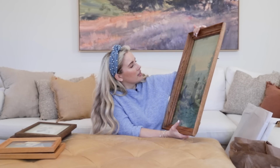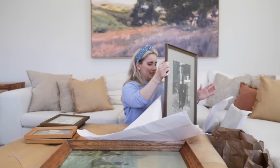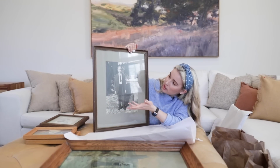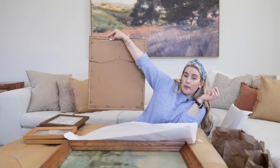That's nice. Okay, these ones I don't remember because I had them wrapped, so we're gonna open them up together. It's like Christmas. Oh yeah, this is someone's grandpa, someone's old guy. Now this one was cool. I actually think I'm gonna keep the old guy, but I do know that in the back, I can open it up. It has those nails.